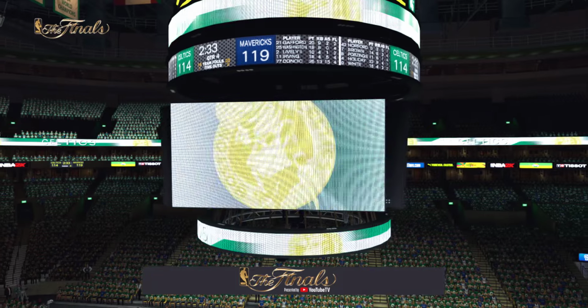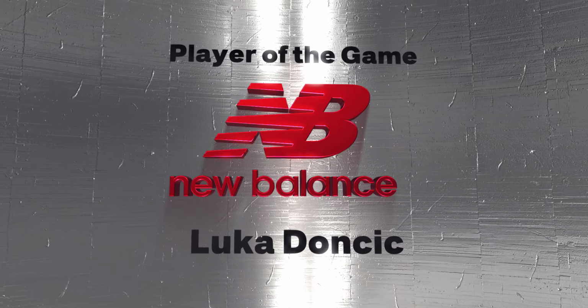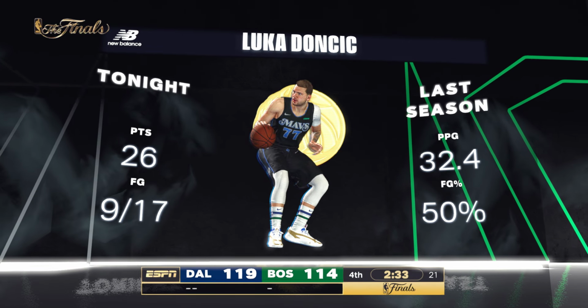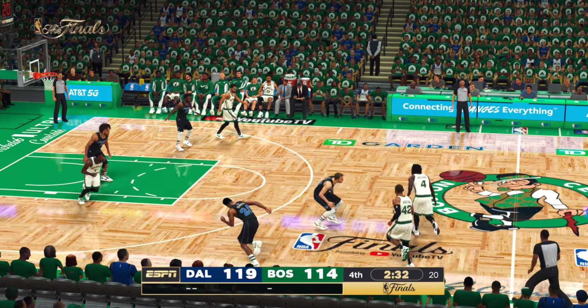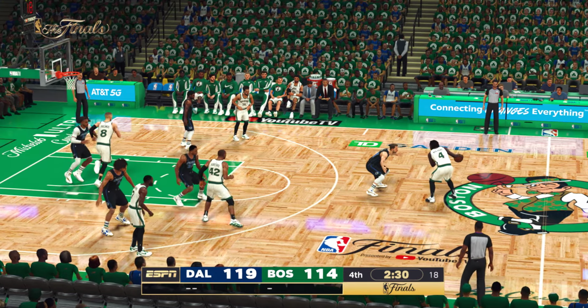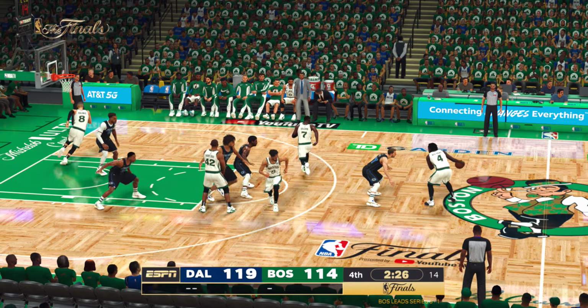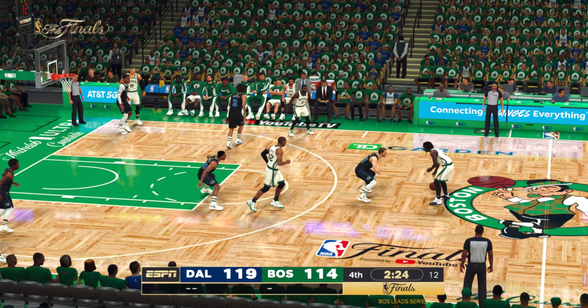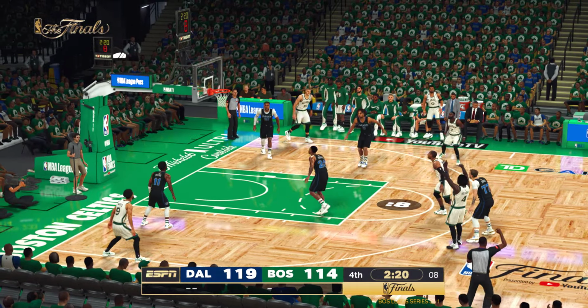And now a moment to present the New Balance player of the game, Luka Doncic. And guys, he's been about as close to perfection as you can be. The intensity he's played with has been amazing. Just no let up. And as fired up as he's been, he's never let his emotions get out of control. And let's head over to the sideline and catch up with David Aldridge.